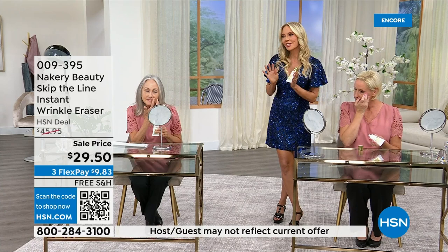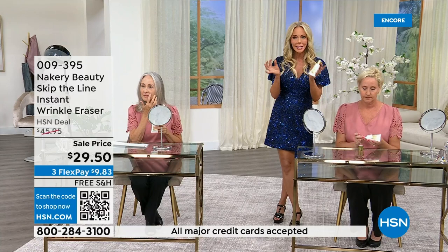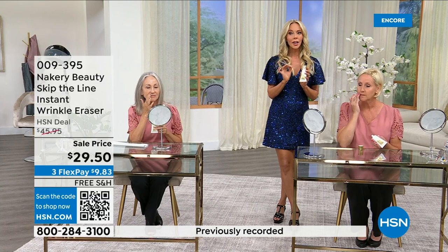And for those of you that are new to Nakery and you're saying, what is this secret? What is this little magic product that was featured on the Today Show? So this is not only an instant product, it's also a long-term product. So yes, you get that quick fix, which happens to be just because of these powerful ingredients, but the longer you wear it, the better your skin will look.